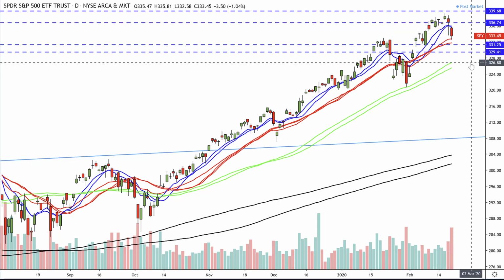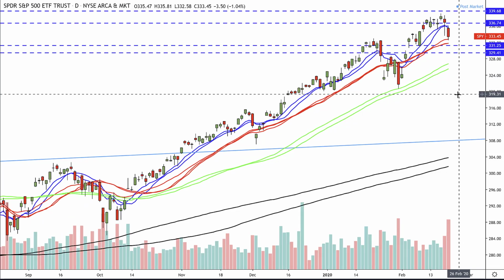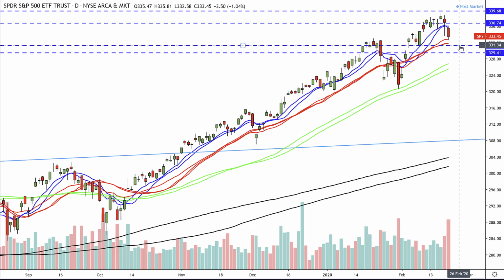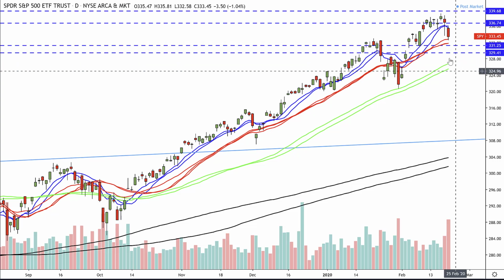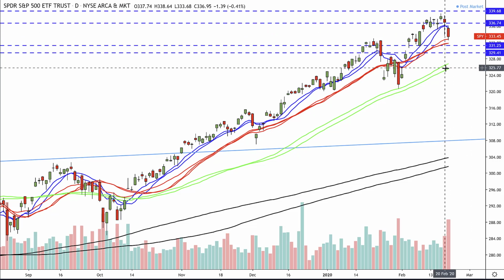Today we closed down into the 21 EMA, so I wouldn't be surprised if we go right back up again. Most likely next week we'll see what happens. It's possible that we go slightly lower, dip below the 21 EMA, take out some stop losses, maybe go into the 331, 329 zone right over here, and then go right back up again. But you never know, right? We wake up Monday morning, the market could be gapping up and going back up into new highs.